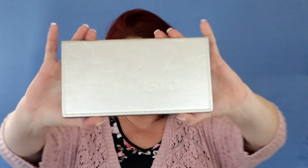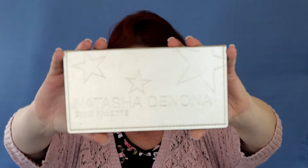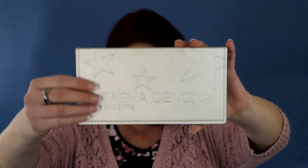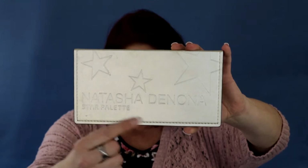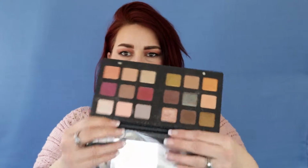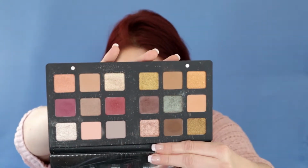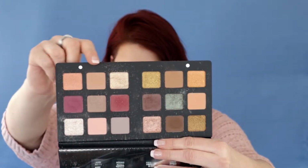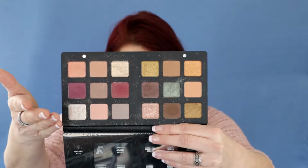So this is the Natasha Denona Star palette. This is what the exterior looks like. It is a nice faux leather exterior that is silver with some stars on it, and it does say Natasha Denona Star palette. This palette is $169 retail. It does have a very nice mirror inside and a flap here that tells you what all the shade names are. And then it has 18 shades of color. Each of these shades is 0.08 ounces. So this is roughly $9 per pan.